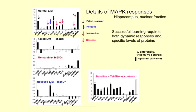This is what Memantine does to the TS65DN without asking them to learn, just what Memantine does. Not a whole lot. It does give you a spike in phospho-CAMK2, which is probably really important. And it also gives you a spike in PCREB, which might be correcting this decrease. So then if we ask what happens in rescued learning, we are not seeing in rescued learning the same dynamic responses that we see in normal learning. We're not replicating what we see in normal learning. Yet these mice learn successfully.